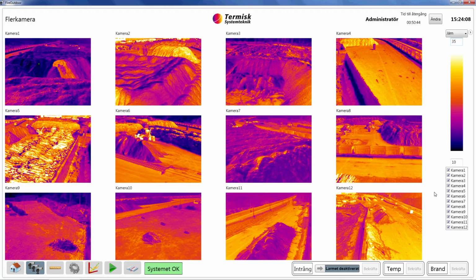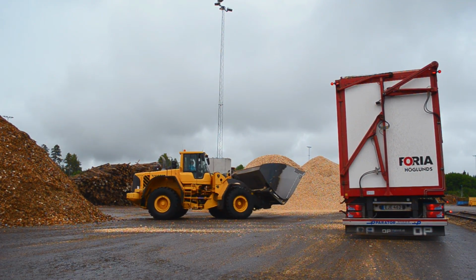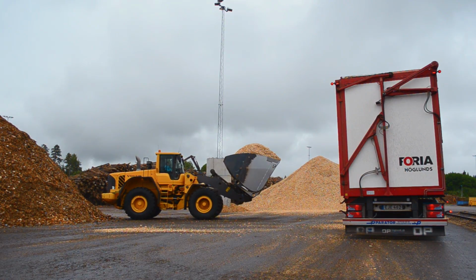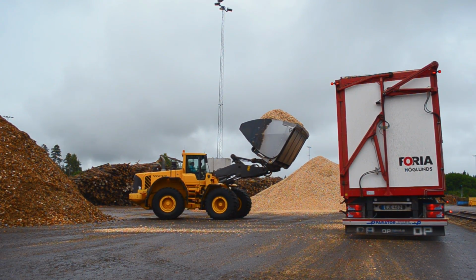But we also use the thermal system in order to judge if a delivery is fit for storage or not. If we see that we have a problem with heat or high-risk fuels, we will take them aside and put them on immediate transport to the plant without storing them.